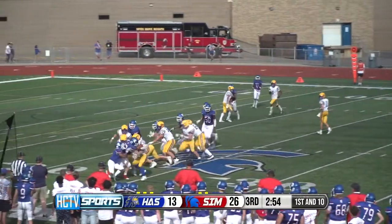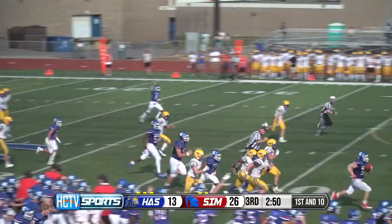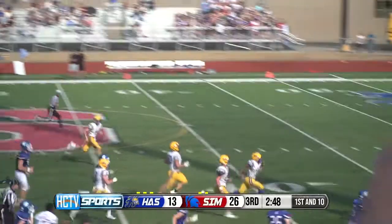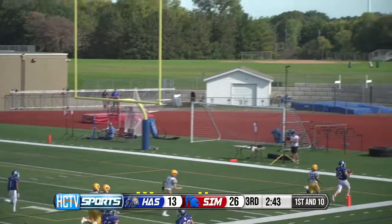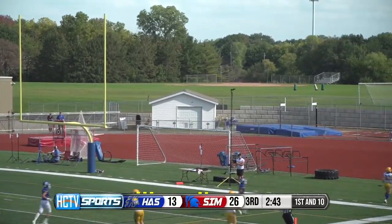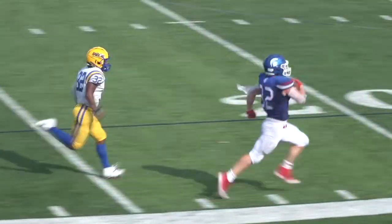Hands it off to Burrow, tries to cut onto the outside. It's stripped away from him, chasing them down the near side of the field. It's Gavin Nelson. Can he get him? Burrow on Nelson, 32 on 32, and 32 wins. Right, we're a play or two away. We're just a play or two away, but man, if you take a look at the pick 6 and the strip 6, I mean, it's 14 points off the board.